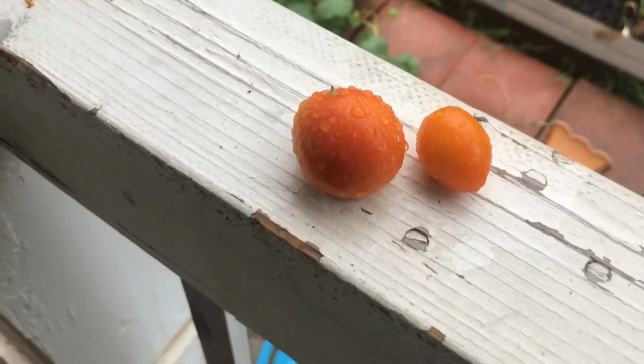Raindrops keep falling on my head. These tomatoes were orange yesterday and now they're red.